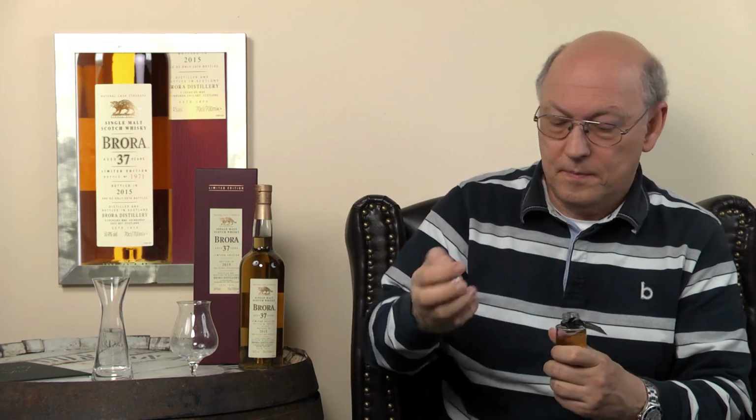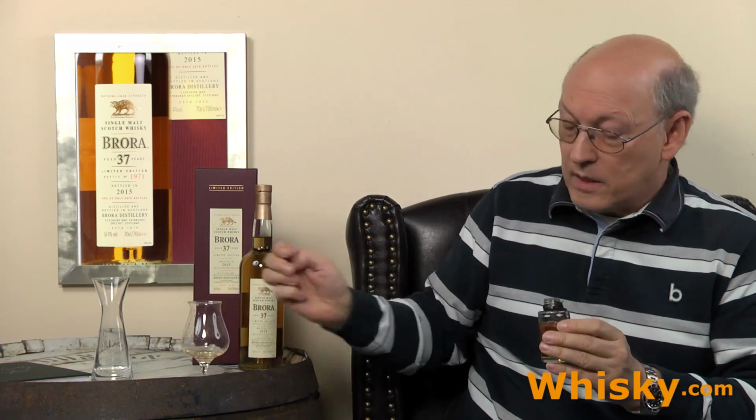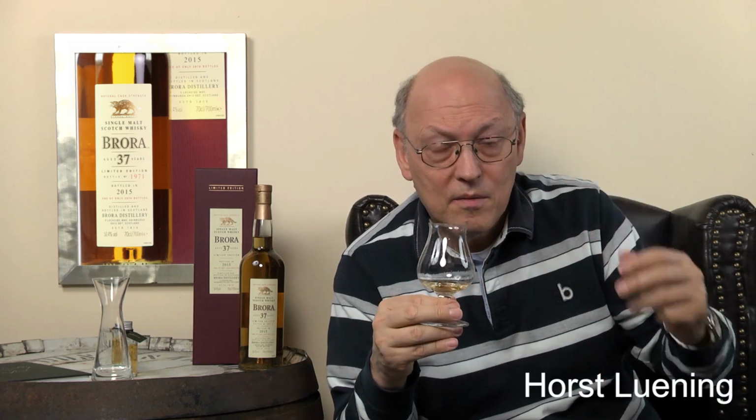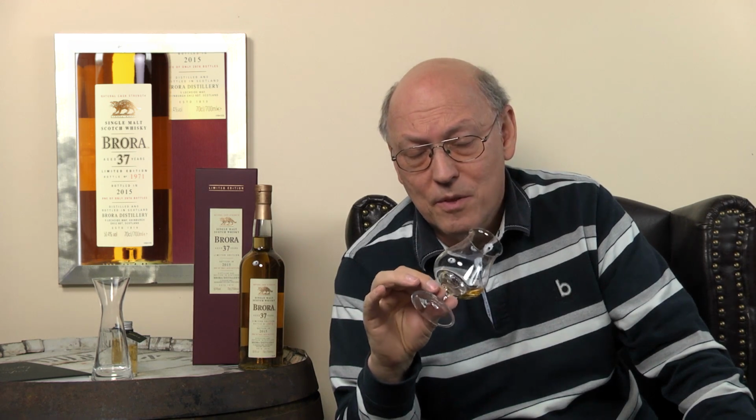So here we go. Not too much, it's cask strength. So 50.4 after 37 years is quite a lot. It depends very much on the microclimate in the warehouse, how much the alcohol reduces over the years. Definitely they lost alcohol and water. So if you have 250 liters in a full-filled cask, then after 37 years you might have a fourth or a third left. So you need an awful lot of casks for this one bottling.